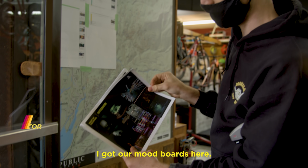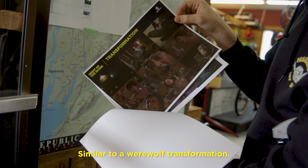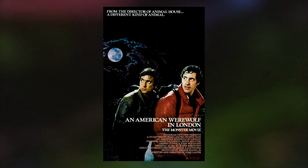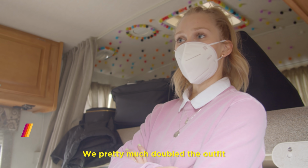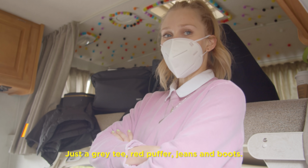We got our mood boards here. Our actor's gonna look like Jack Black, who voiced Seth Rogen before. He's gonna go through a transformation similar to a werewolf transformation. Nice. And after, he'll become a cross-country rider. Our concept was inspired by the 1981 film American Werewolf in London. We pretty much doubled the outfit from the werewolf movies. Just a gray tee, red puffer, jeans, and boots.